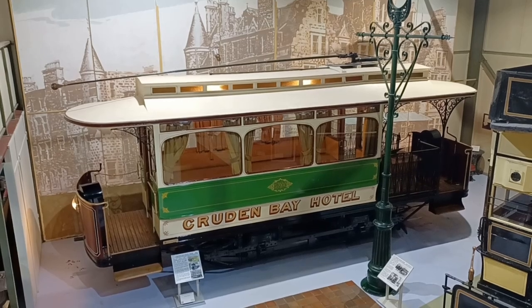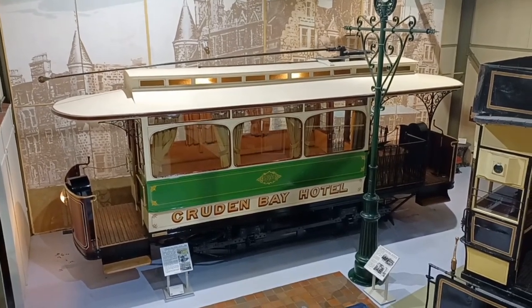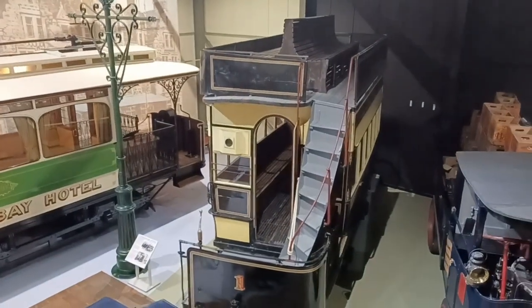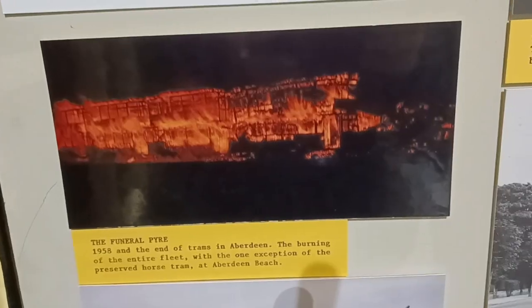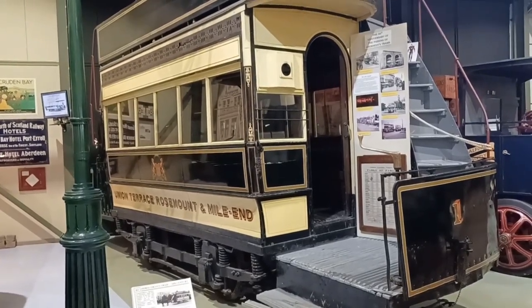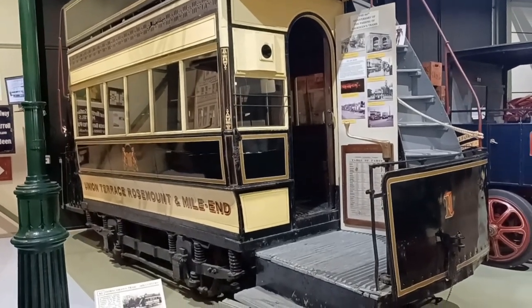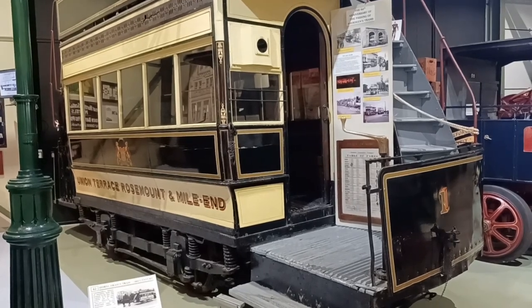The two tram cars are of interest, one being a Great North of Scotland Railway tram car which used to serve Cruden Bay Hotel, and the other is the only surviving Aberdeen car. All the Aberdeen fleet was set on fire and then the scrap merchants moved in. But this car started life as a horse-drawn tram, was converted to electric, and then in the mid-20s was converted back to its horse car operation state and remained that way to the end.